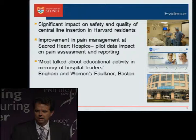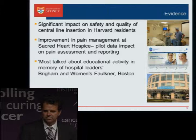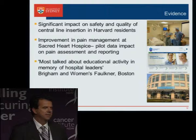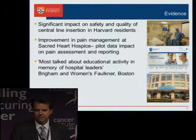In terms of the work I've done with Qstream since then, I did a study with all the interns at Harvard Medical School about 3 years ago now, showed a significant impact on safety and quality. We've just done a study with Jane Phillips at Sacred Heart, where we're getting some really nice pilot data around actually impacting on nurses' assessment of pain, and also we're getting kicks in the actual self-reported pain scores from people doing this program. The last point, I'm running a program as we speak across about 600 nurses in Brigham and Women's Hospital in the US, and it's just really hit a note.